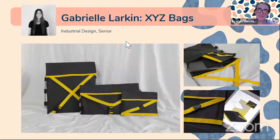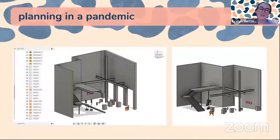And then this is Gabby's. Gabby designed a bag set, and it's called XYZ Bags. And the reason why it's called XYZ is because it's kind of like et cetera. So instead of saying et cetera, you'd say XYZ. So everything that you need to ever go anywhere, you can have in these bags. And all of these beautiful designs, they're nothing like they look in person. So you should definitely go and see them in person.